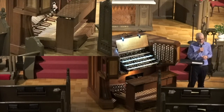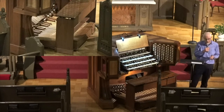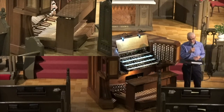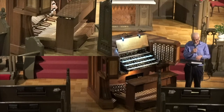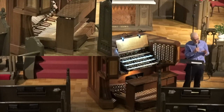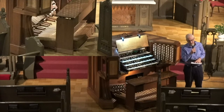So our process now is we are beginning the fundraising phase of the project. We hope to encourage people to contribute over a 3-year period, 2022, 23, 24, so that by the end of 24 we will have completed the restoration. Our company, the Shantz Organ Company of Orrville, Ohio, has been selected for this work. As soon as we have the money pledged for this project, we'll sign a contract and they'll begin the work. Once they actually take the pipes out and bring everything to their shop, the project from beginning to end, final reinstallation and final voicing, is expected to be between 14 and 16 months.